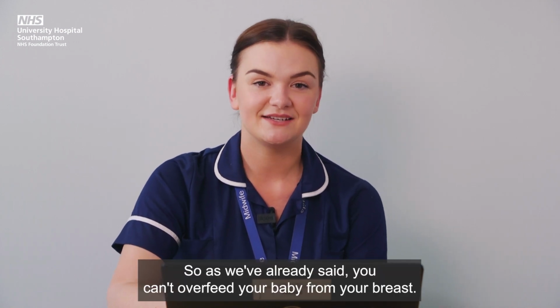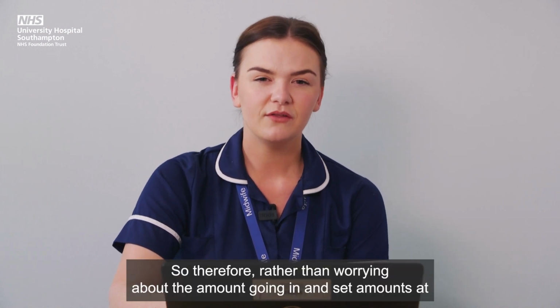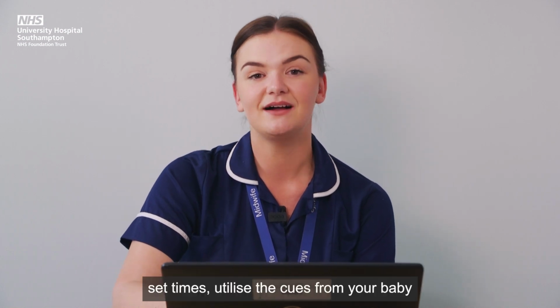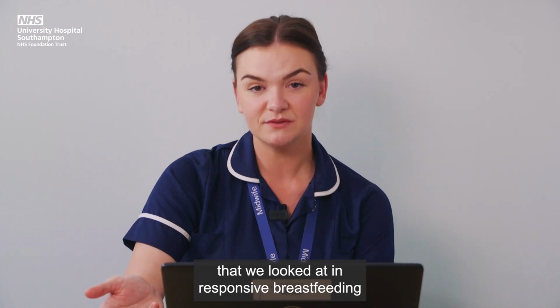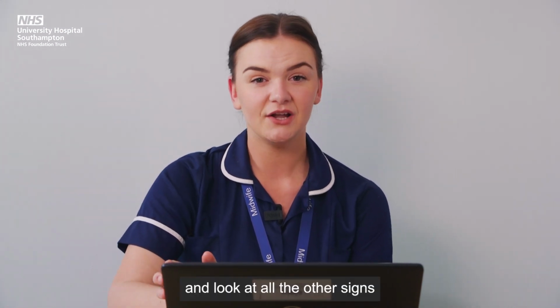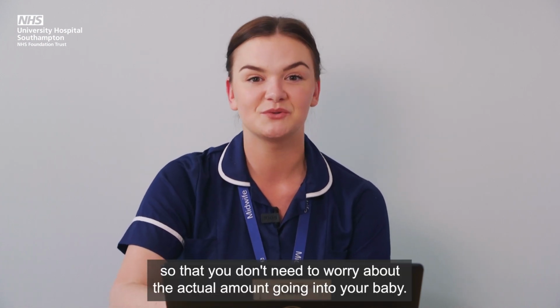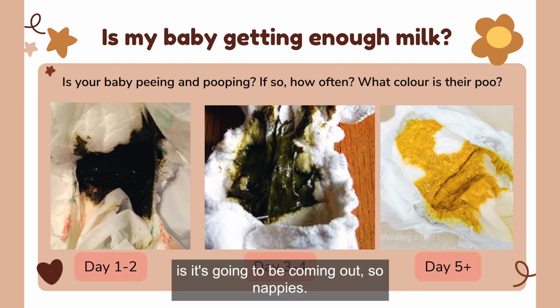So as we've already said, you can't overfeed your baby from your breast. So therefore, rather than worrying about the amount going in and set amounts at set times, utilise the cues from your baby that we looked at in responsive breastfeeding and look at all the other signs that your baby is showing you that they are getting enough for them, so that you don't need to worry about the actual amount going into your baby. So the first thing that you can do to know if enough milk is going in is it's going to be coming out.